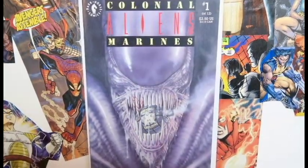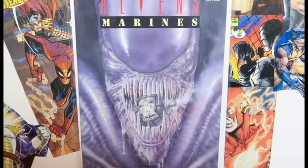So this is the last item. I kind of wanted to leave on an unexpected note. I wanted to end this with something that people probably didn't see coming, but actually, this book has an awesome cover. It's Aliens, Colonial Marines number 1. Got it for 50 cents, but just look at that cover. It's a really awesome cover. I love the artwork, and so I don't think there's anything too significant about this.